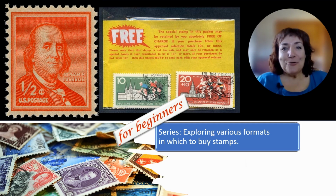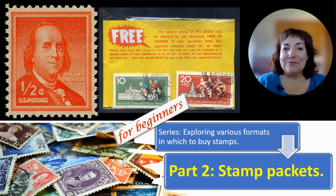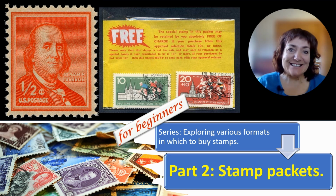Hi, welcome to the second part of our beginner tutorial series about the various formats in which one can buy stamps.